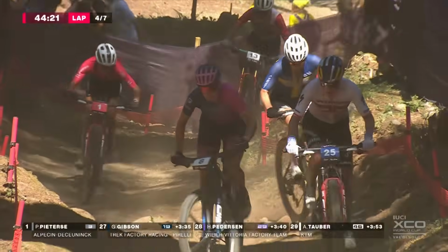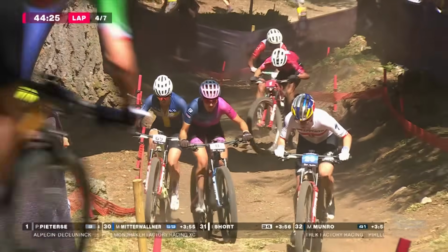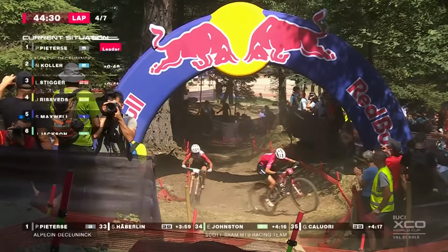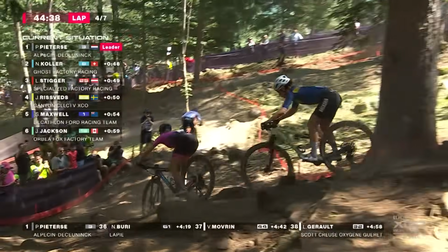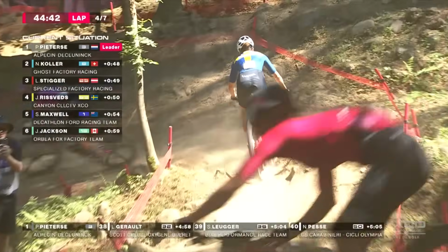Oh, and Laura's attacking this climb too. She knows she needs to get in front for this descent because she's just riding so well right now. Laura Steger leads them up that climb then. Jenny Ristvids was in second place. Samara Maxwell now in trouble at the top of the climb, manages to hang on to it. But all of a sudden, this race kicking up a few notches. And you were saying about Laura Steger, how quick she is on the descent. Got the space, and instantly she's got 5 or 6 metres on Nicole Kohler.